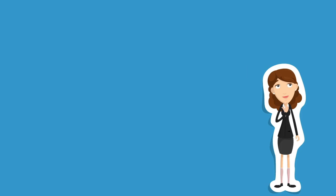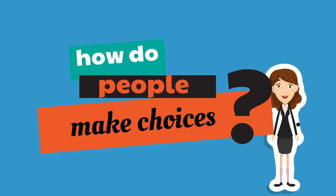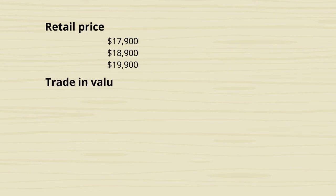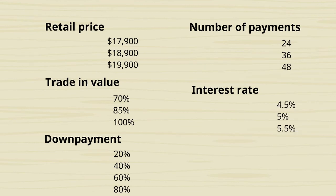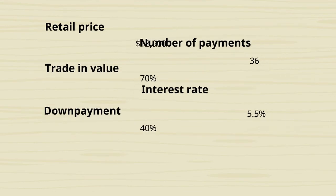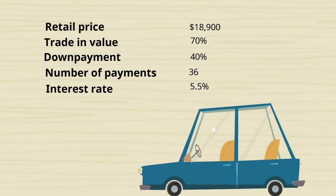There is a better and more scientific way called Discrete Choice Analysis, based on the concept that by analyzing how people make choices, we can measure what product features drive their decision-making. The key for the analysis is to simulate hundreds of potential sales offerings from its many components. Carolina lists the potential ingredients that she can use to create sales offerings from. For example, a car for $18,900 with a 70% trade-in value, 40% down payment, with a 36-month loan at a 5.5% interest.